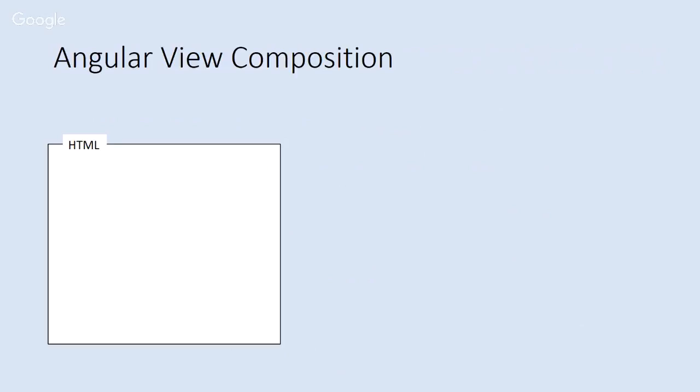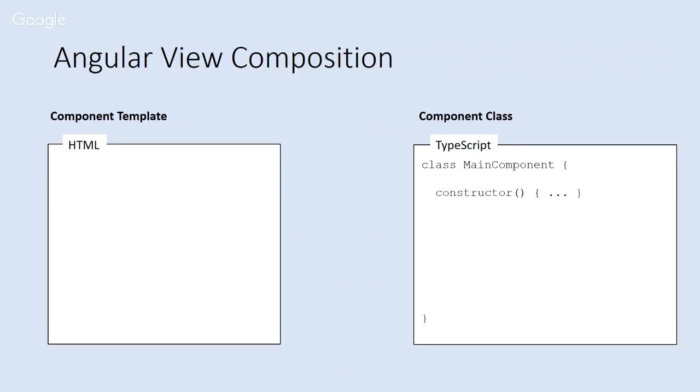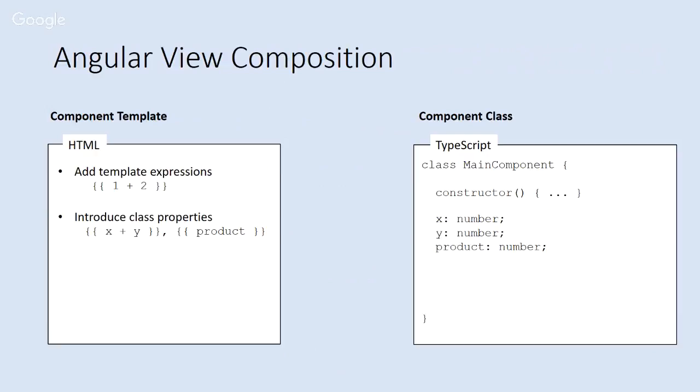So in Angular, if we start with HTML, we actually can't. We have to start immediately with both an HTML template along with some component class, and that component class is going to be in TypeScript. So already we see we've got to have some code and some template that are somehow connected. Then we go ahead and write our template expressions in a very similar way that we're used to. We introduce class properties, though, not just random variables attached to an arbitrary scope, but class properties. These are members of this component class.